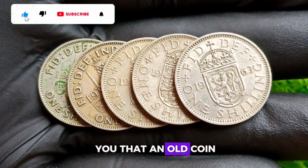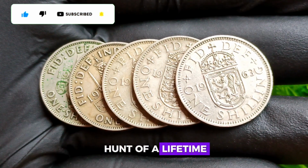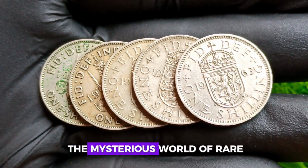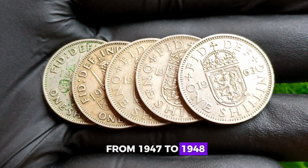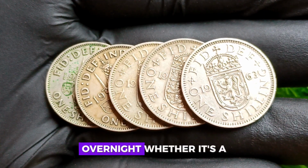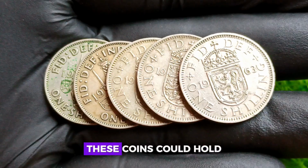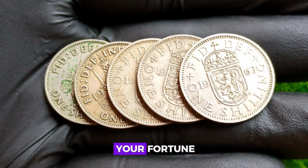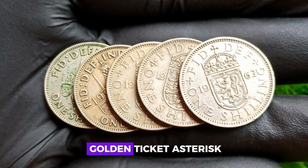What if I told you that an old coin lying in your drawer could be worth millions? Welcome to the treasure hunt of a lifetime. Today, we're diving into the mysterious world of rare UK 1 shilling coins from 1947 to 1948, coins so valuable they've turned ordinary people into millionaires overnight. Whether it's a hidden mint error, a silver strike, or a near-perfect proof, these coins could hold the power to change your fortune forever. So don't blink, because that tiny piece of metal might just be your golden ticket.